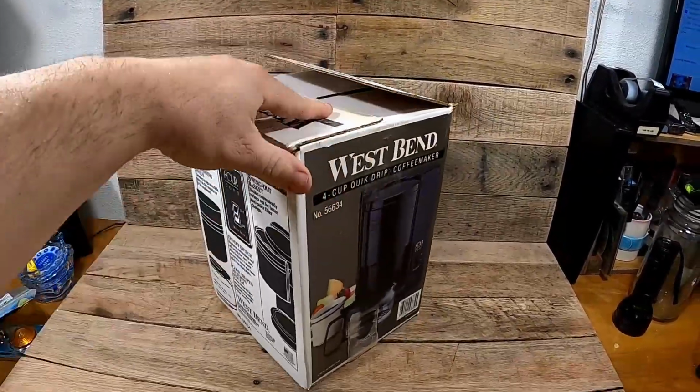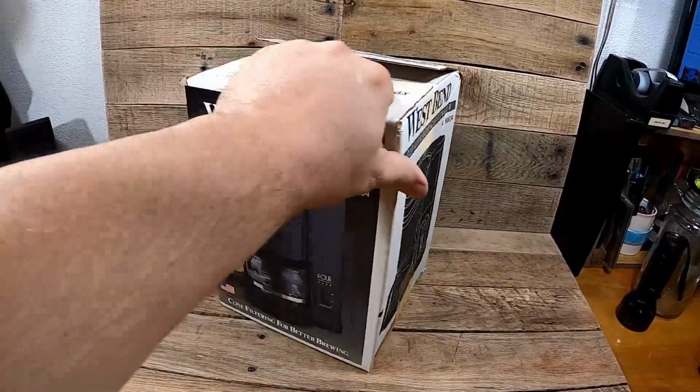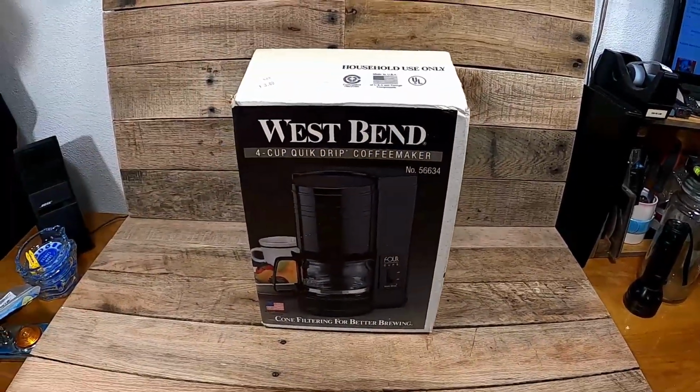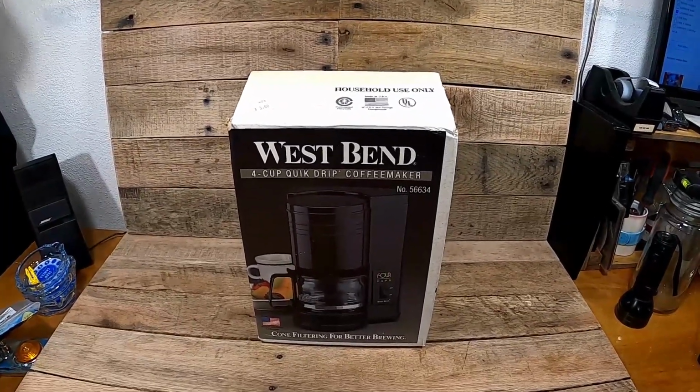I love selling little coffee pots like this. They work really well for campers and small tiny houses and stuff. So I am not sure what it's going to sell for. We're going to look it up real quick, and I'll be right back.